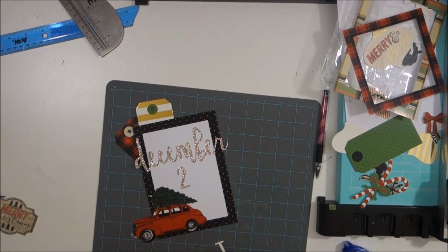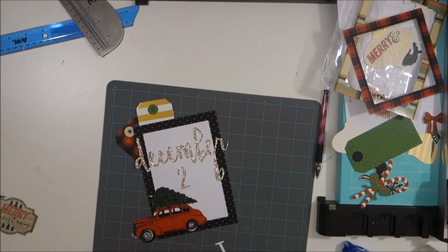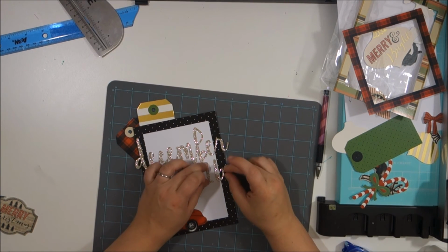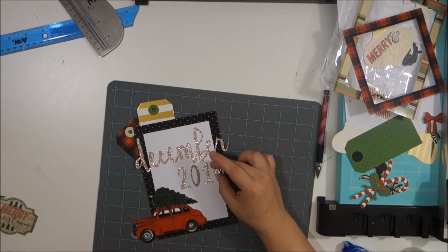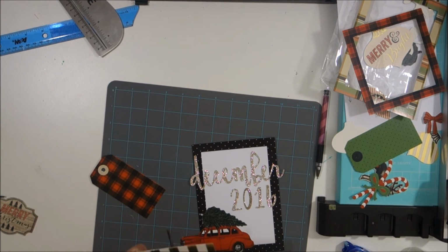I might end up tying some ribbon to the tags. I haven't decided yet. I know there's a couple scrapbookers that will not put a tag on a layout without putting any sort of string through it, but I haven't decided if I'm one of those scrapbookers yet. So we'll see if I end up putting any string through it. So there I am, just, God, that seemed like it took forever to place that. Anyways, so there's my tags.